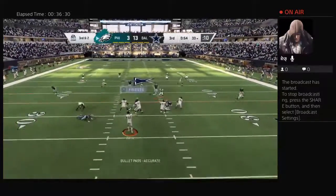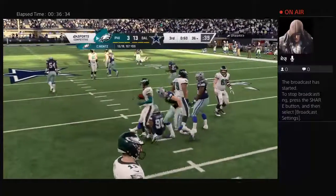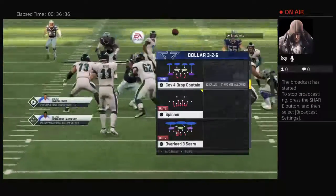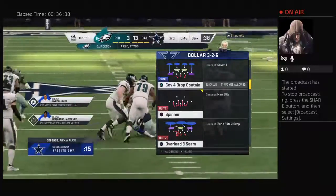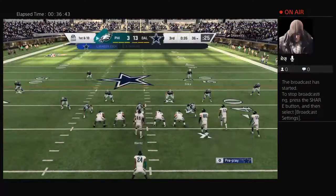Wentz looking to throw on 3rd and 2. This is caught by Jackson. And he's able to get the first before he's taken down at the 36. It's a 1st down following a gain of 3. So from the 36 now, 1st and 10.